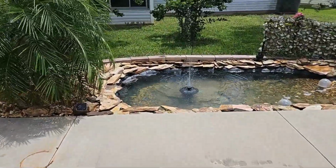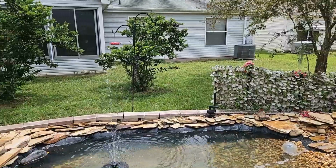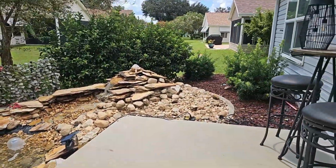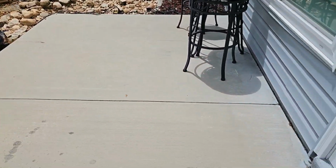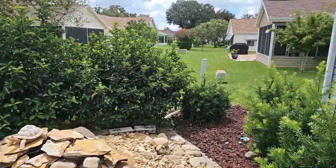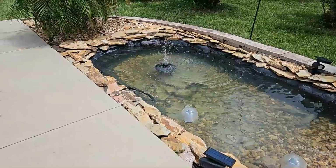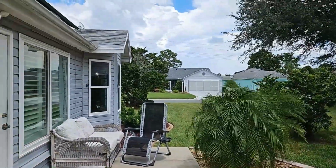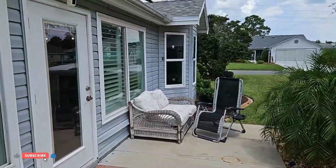Here's the back of the home. The back of the home is facing southeast, just for your perspective. That is an awesome water feature on this home. This is a back patio area with cement. Beautiful landscape. There's your water feature right there. That would be facing east, friends. That is your home right there.